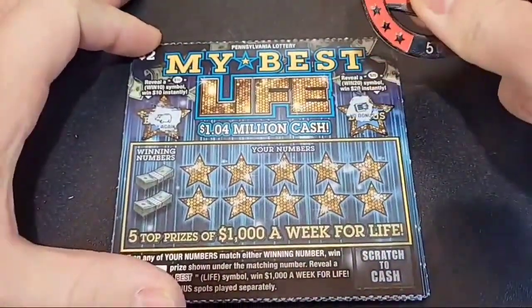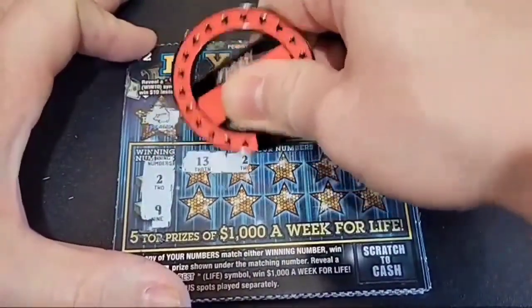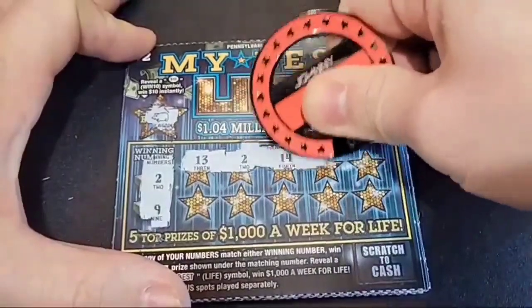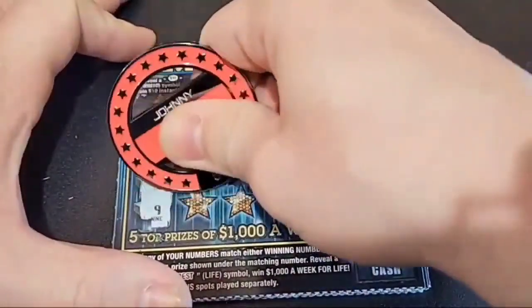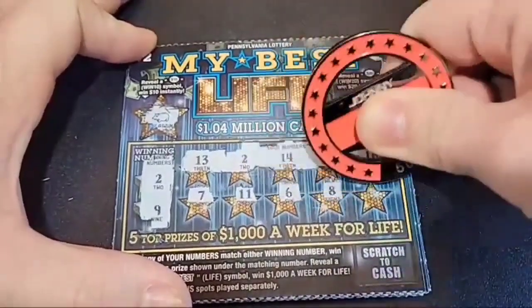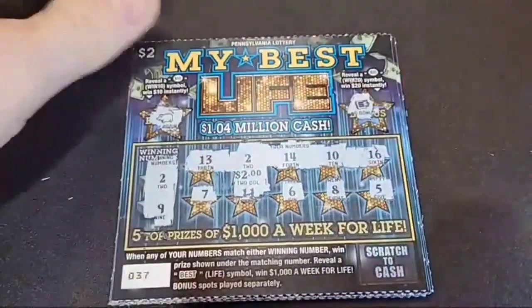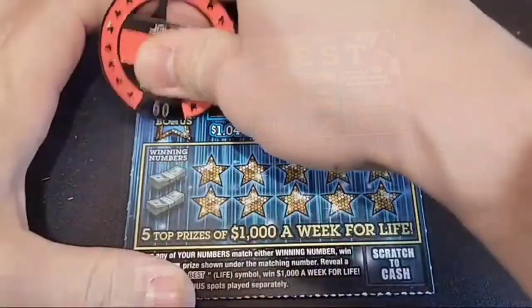I've played these so many times and it's so hard to win on these. At least for me, it is. Look for 2 and 9. Hey, there's a win with 2. Of course, I say that and there's a win. What I should have said was, it's hard to win the bonus on these. All right, what do we got under the 2? We got a $2, so we got a win on the first ticket.